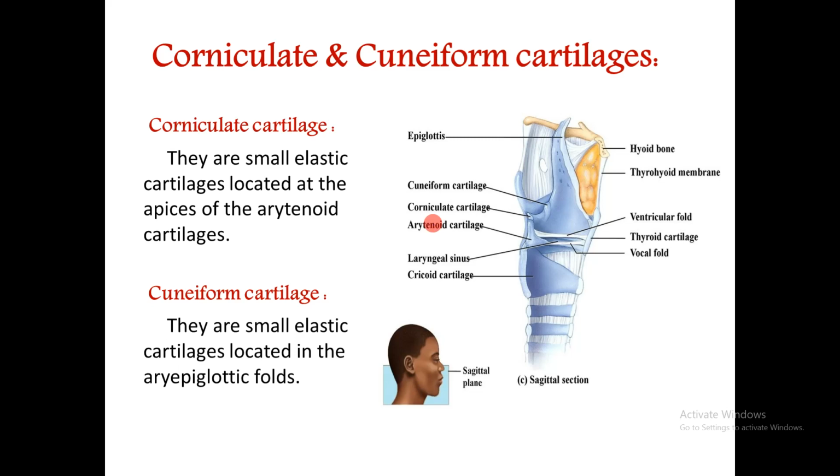The corniculate and cuneiform cartilages. Corniculate cartilages are small elastic cartilages located at the apices of the arytenoid cartilages. Here you see in this picture, this is a very small corniculate cartilage present at the apex of the arytenoid cartilage, a very small one. The cuneiform cartilages are small elastic cartilages located in the aryepiglottic fold. Where? In the aryepiglottic fold.